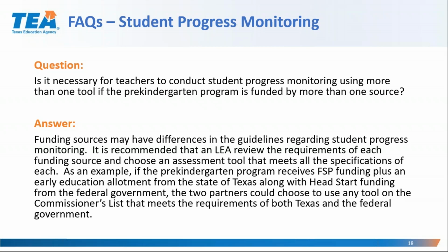As an example, if the pre-kindergarten program received FSP funding plus an early education allotment from the state of Texas, along with Head Start funding from the federal government, those two entities could choose to use a tool that meets the requirements of both Texas and the federal government.